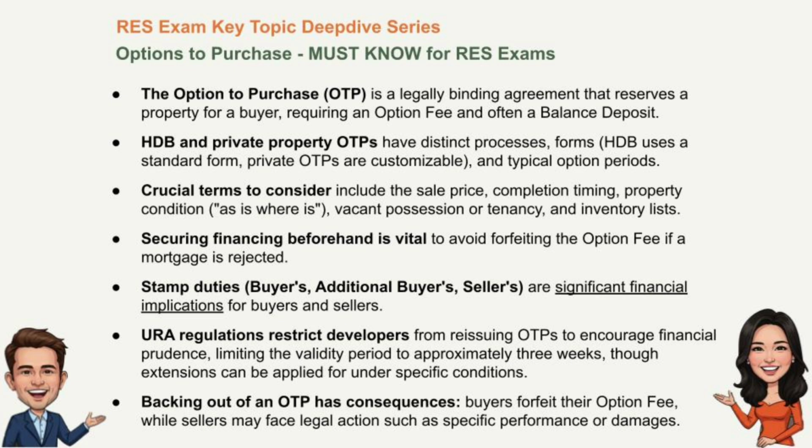Absolutely. A well-drafted OTP covers numerous critical elements beyond just the price and duration. It's about ensuring clarity and protection for both buyer and seller. Let's start by delving deeper into the financial components beyond that initial option fee. So, A, the money trail. Option fee, balance deposit, and the power of stakeholding. First, a quick recap. We've covered the option fee, 1% for private, max $1,000 for HDB, as the initial booking deposit that secures the option.